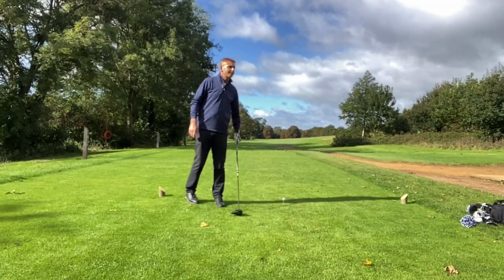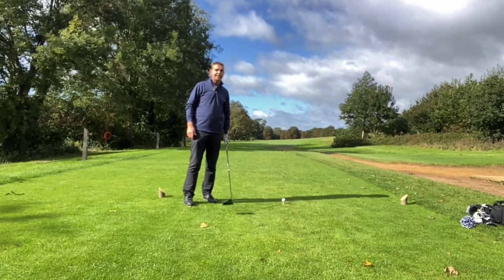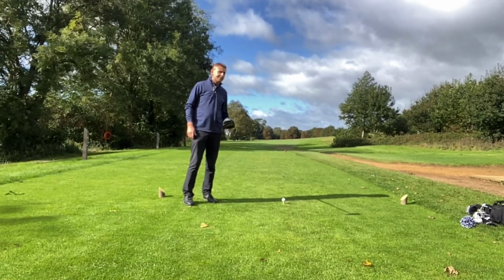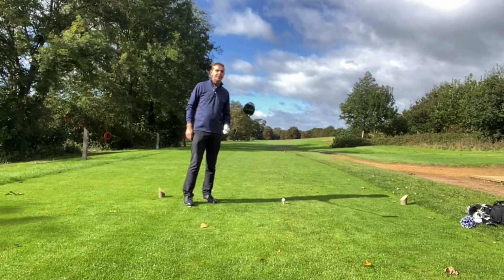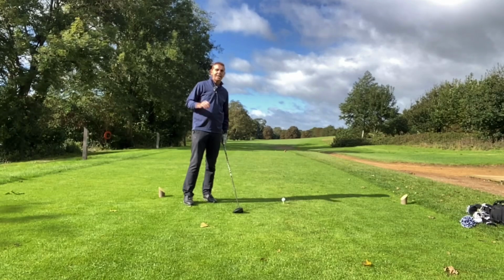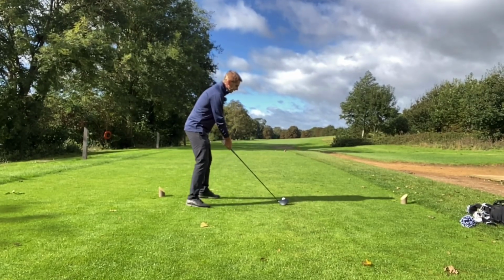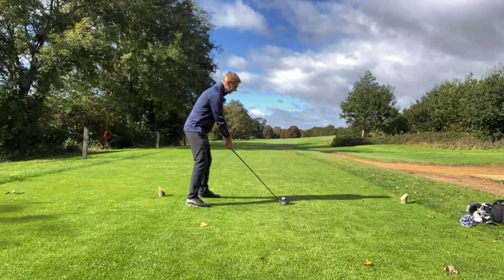Okay, so I'm going to hit driver. I think normally I'm just going to hit 3-wood down this hole because the yardage doesn't mean I need a driver, but it's really windy today, so I'm going to hit the driver. Here's a tip for you: windy conditions, into the wind, hit it quietly, hit it smoothly. Downwind you can probably let rip a little bit, but okay, I'm just going to try and ease one down here and hopefully give myself a reasonable shot into the green.